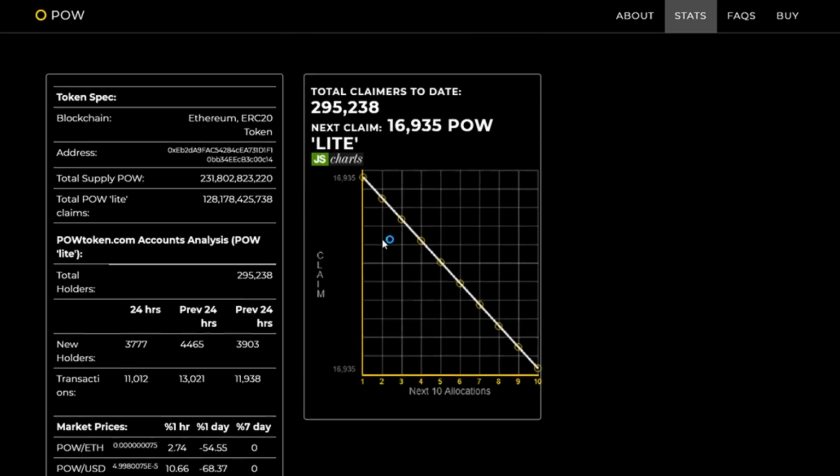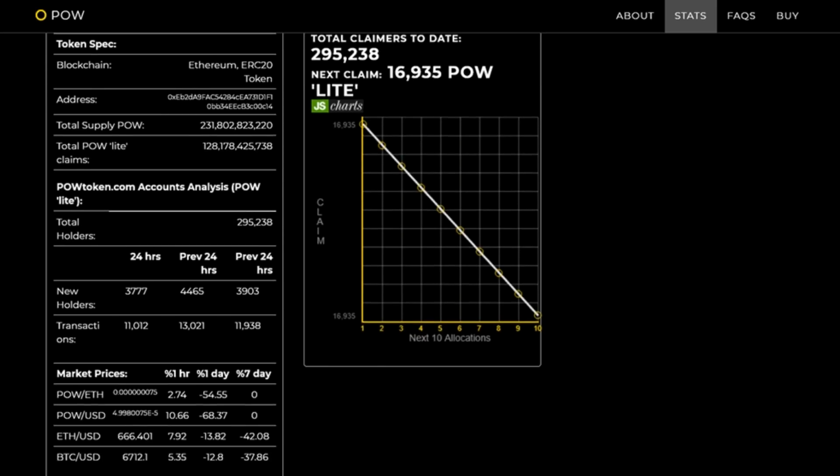A little bit about the token as well: it's just running off the Ethereum blockchain. The values, as I say, are dropping at the minute on the actual cost per token, but once again, it's a free coin.